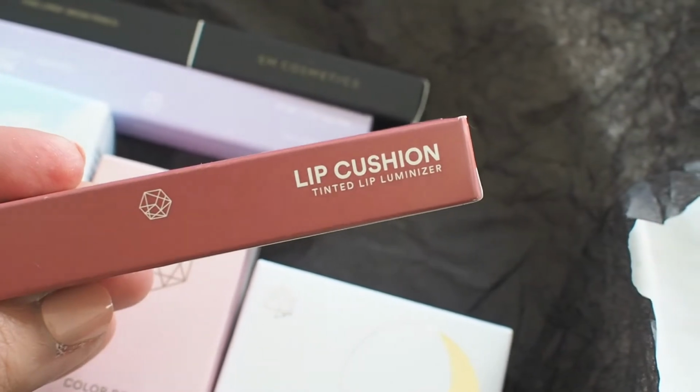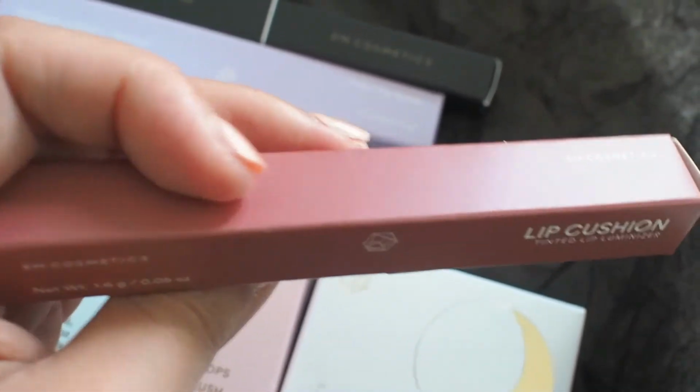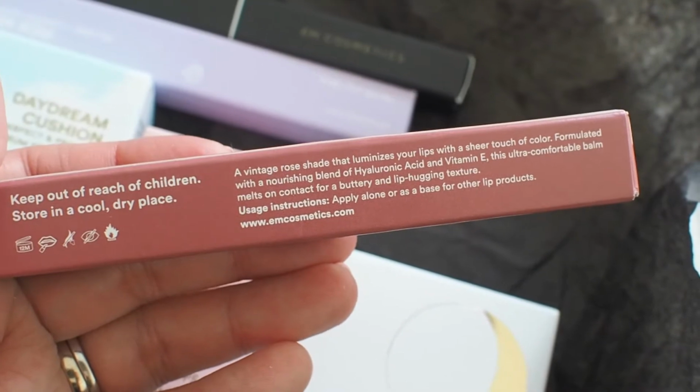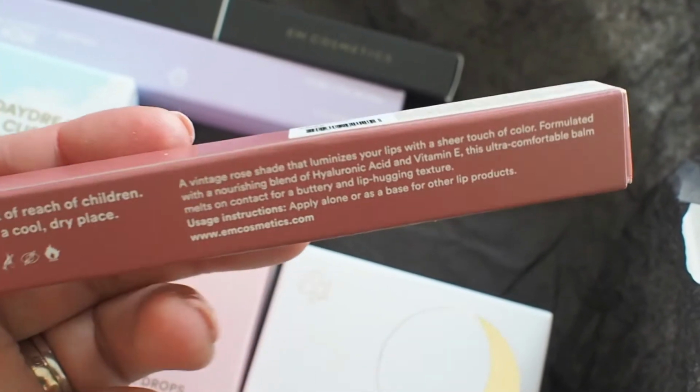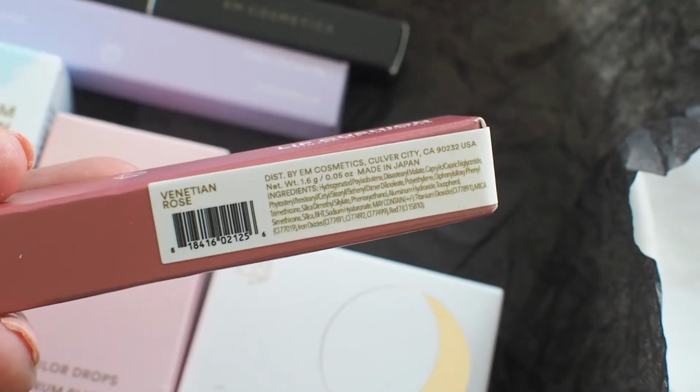Here we have the lip cushion, and I'm always keen on trying new lip balms, especially in the thick of winter. It's available in clear and 4 other colors, but I chose one of their best-selling, Venetian Rose. This lip product is made in Japan.